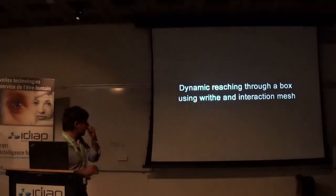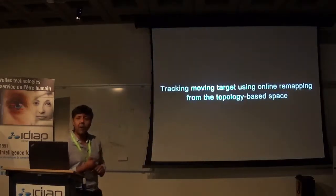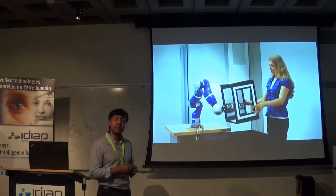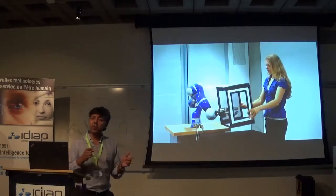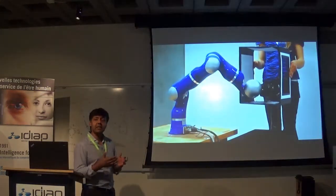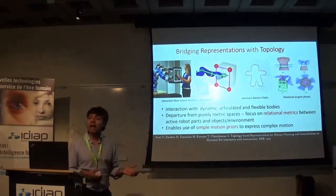So for example, let me give you a very simplistic video, a look into getting a robot arm to reach into this box. We can do this in any number of ways, but if we specify the goal of reaching into this box as maintaining a particular topology, then when the box moves, the concept of what is inside and outside moves with the box, and because of that you can do efficient replanning very quickly by providing constructs or gradients in this topological space. So this is just one example of using topology and gradients in this space to do very fast replanning.